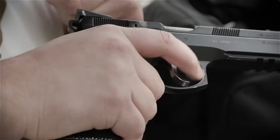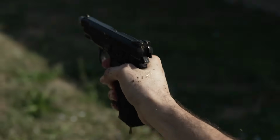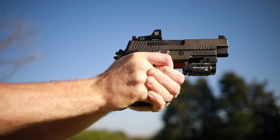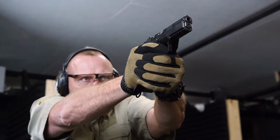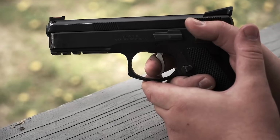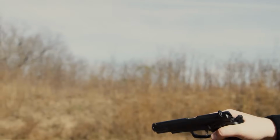The trigger in single action is smooth and crisp, and the double action pull, while a bit long, is perfectly controllable. But the real magic? The accuracy. With the right ammo and steady hands, this thing will stack rounds like a laser pointer. Whether you're running drills, competing in IDPA, or just flexing on steel at 25 yards, the SP01 delivers consistent, confidence-boosting precision. It's built like a tank, runs like a sewing machine, and shoots like a dream.